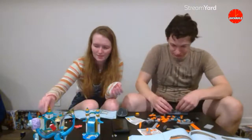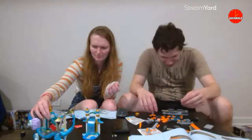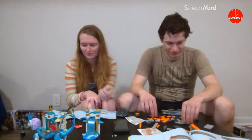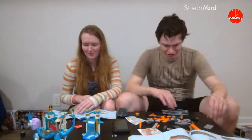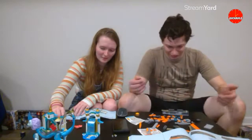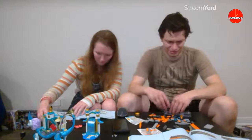Where is this? Why does this need to be here? Oh, to hide the map. Is that part of the movie? I don't remember that part of the movie. No, it's Lego. They always make up some bullshit. Look at this cool thing we built, and everyone's like, why though? And then there's, we need play features, guys. Come on.